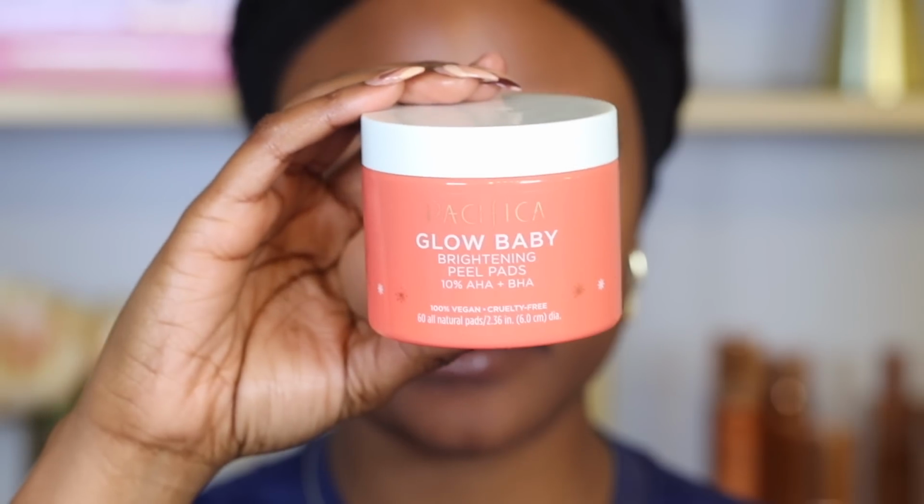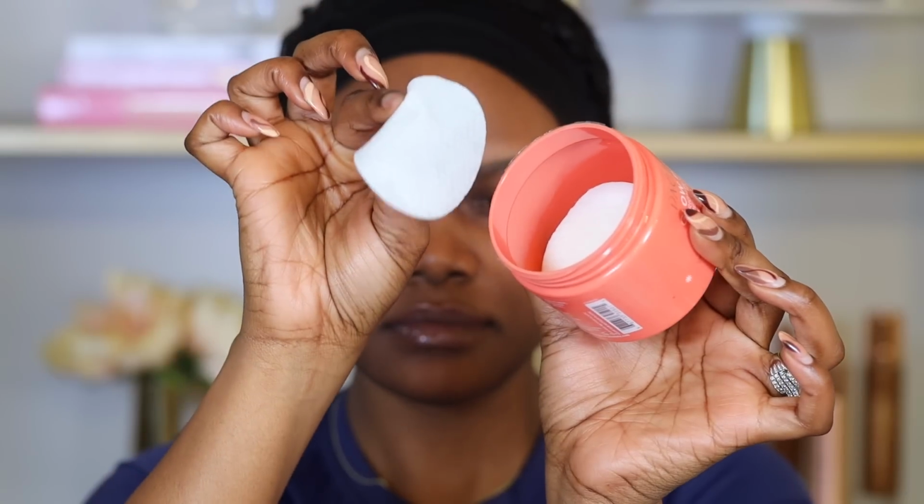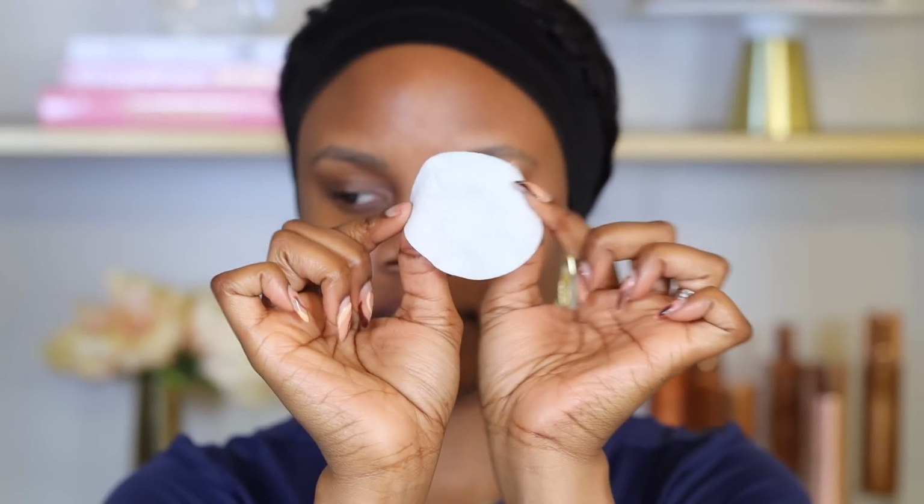So for the facial pad, I like to go in with these Pacifica Glow Baby Brightening Peel Pads. These are super helpful in getting you a really nice clean base. And I also love these because they have chemical exfoliants as well. So AHAs and BHAs are really great for your skin. And as you can see, this is all the previous dirt that builds up on my skin over time. So it's always great to make sure to remove this so that the surface of your skin is really nice and healthy and has a really nice smooth texture.